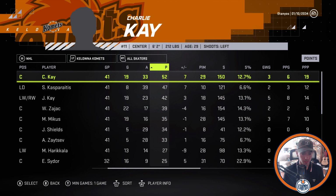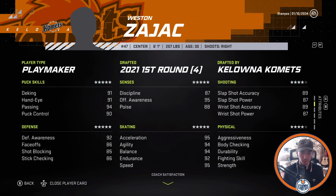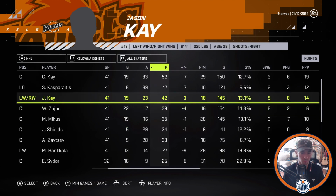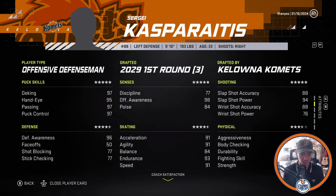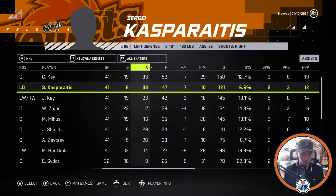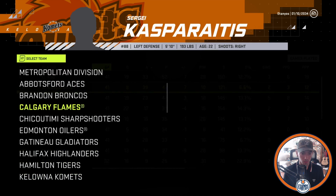Like, Weston Zajac leading the team in goal scoring right now, which I find a little interesting because he's a playmaker. Like, you wouldn't expect him to be the top goal scorer, but he is. And then our assist leader is Sergei Kasparaitis, which makes more sense, but he's also second place on the team for points, which is crazy. I think he might be the highest scoring defenseman in the league here.